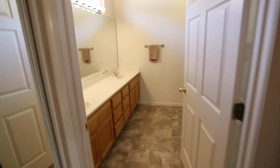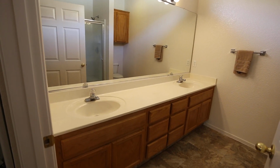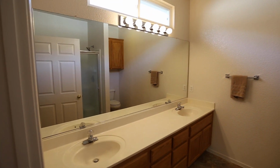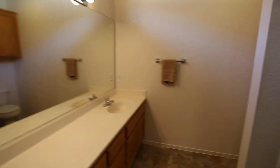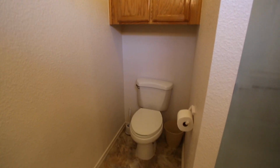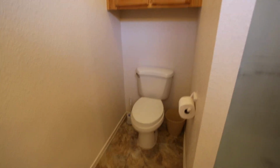Alright, and then through this way we do have the master bathroom. So it's got the dual sink, a bunch of cabinet space, as well as some lights above there. Going over this way, it does have a separated toilet area. It doesn't have a door, unfortunately, for privacy, but it does have its own space over there in the corner. There's a couple cabinets above there for some towels, other miscellaneous items that you need there.